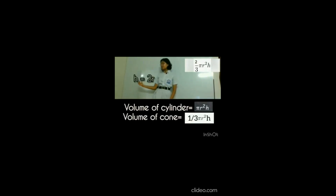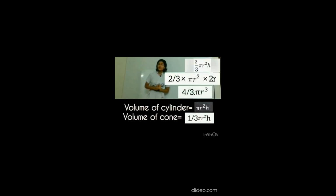Now, let's insert this 2R into the formula. We can see that this gives us 2 by 3 into pi r square into 2r. Hence, the formula for the volume of the sphere will be 4 by 3 pi r cube.